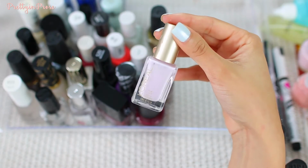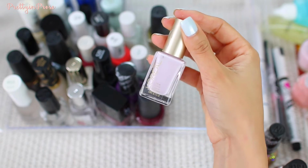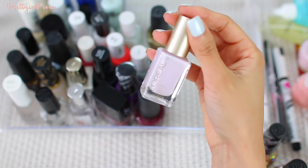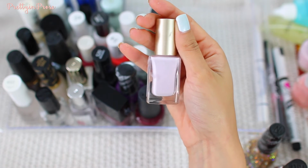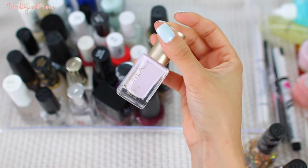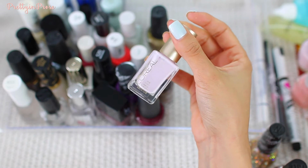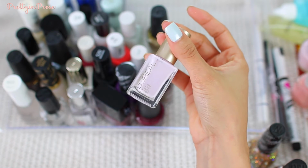I have a L'Oreal nail polish in the shade Sweet Lilac. It's a really, really light tone purple color. Unfortunately, this looks a lot more white on the nails than it does purple. It's the only lavender nail polish that I own, so I am going to continue to hold on to it just in case I'm ever in the mood for a lavender colored nail, but I do wish there was more of a purple tone in here.